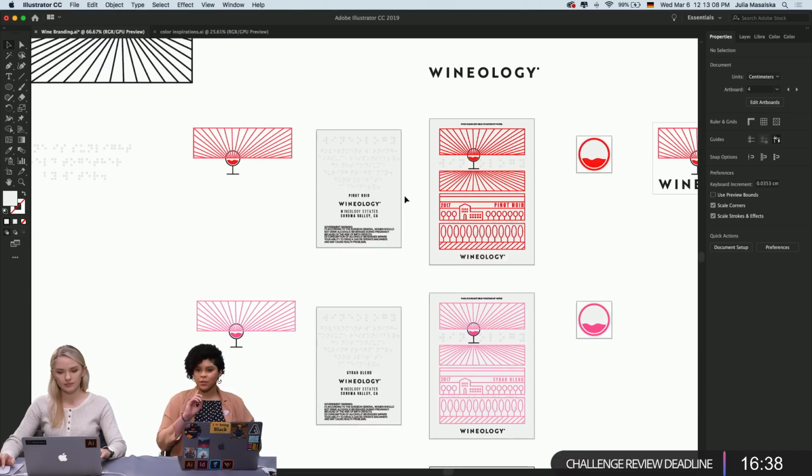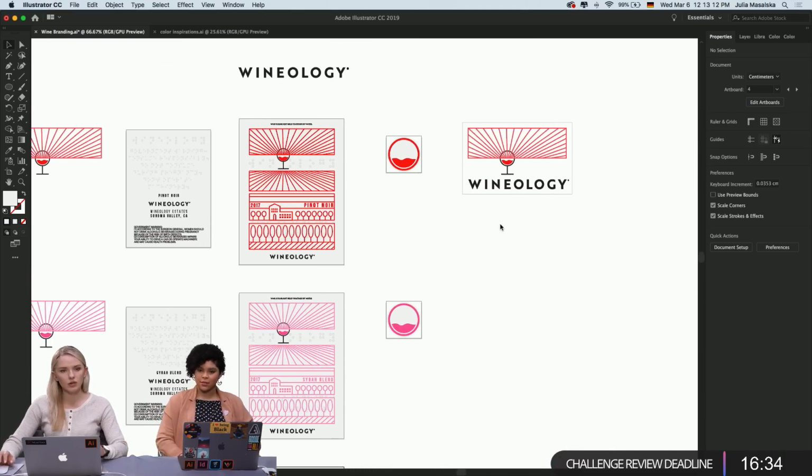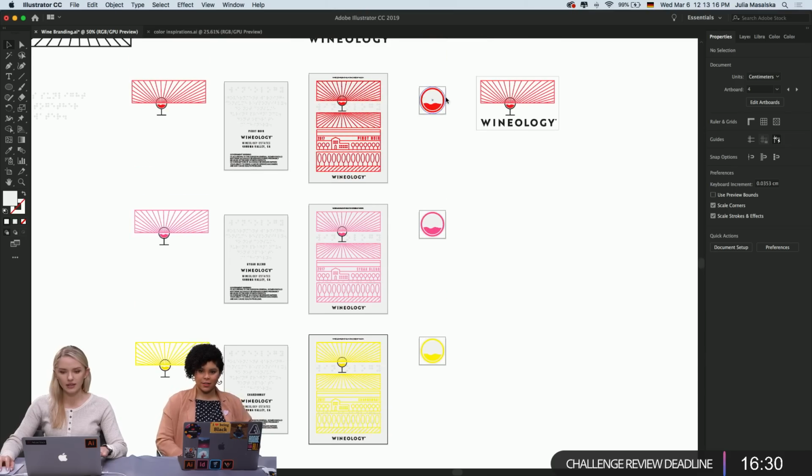We also did a business card on the right side. This is something that we're gonna be working on next. And our icons that come on the top of the bottle, where you have this little circle, where most of the brands have some little imprint, some little stamp. So this is our stamp.